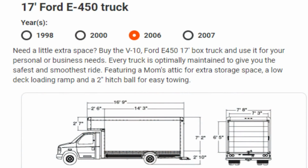But standing in that box, I got to stand in the 14 and the 17. And the 17, for its extra space, didn't feel all that much more spacious than the 14. The 14-footer was more than enough room. And again, I wish I'd actually filmed myself in there.